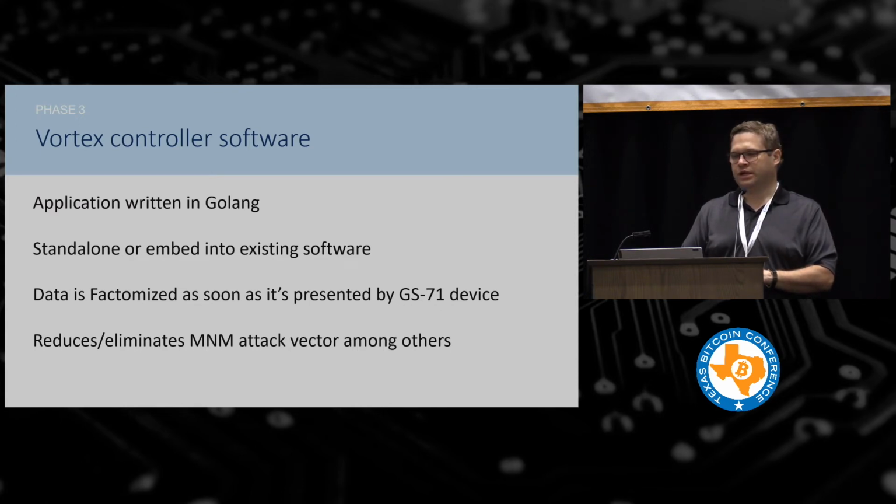The only thing it was capable of doing is receiving the radio signals from the sensors and then displaying them out, and they literally just wrote them out on a serial interface that was on a controller unit. So in the case of Vortex, what we were able to do is write custom software in Golang that read the signals and messaging right off of the interface as soon as it got generated.